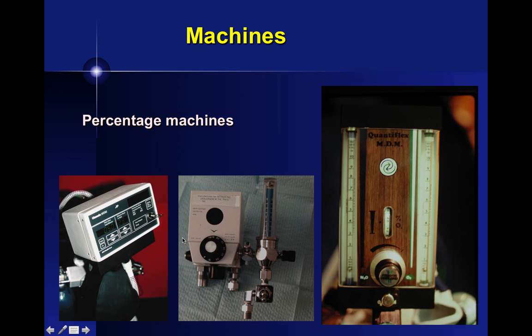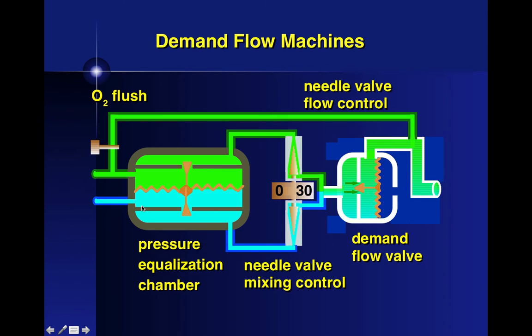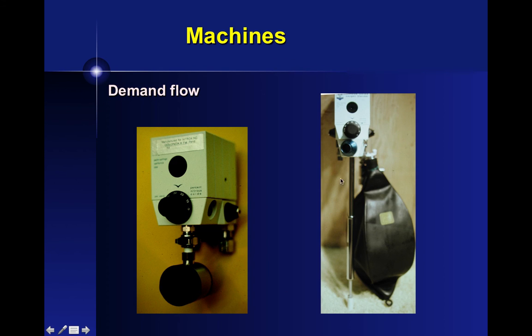So here we see a variety of machines. Here we dialed up the percentage of nitrous. Here we dialed up the percentage of oxygen, and we're now getting computer machines which do this for you. There was a machine at one time that had a demand flow regulator, so that it would give you the flow of gas that the patient needed.